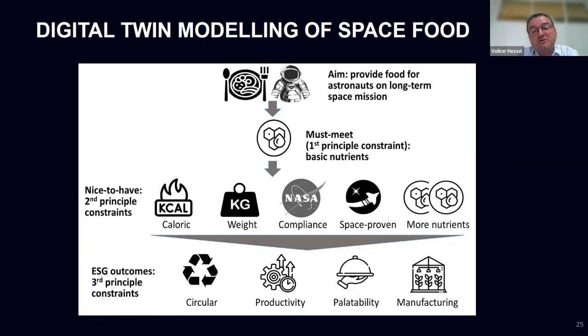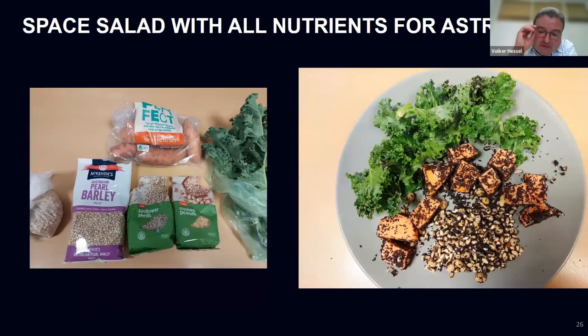But the first thing the computer tells us, out of 1,000 plants, is which is the best combination. And we found this space salad here, which is made of 6 ingredients. I don't show them now for reasons of time. You see sweet potatoes are among them. And they gave the nutrient supply which an astronaut needs. If you don't consider meat, we also made simulations with fish and meat, but this is another topic.